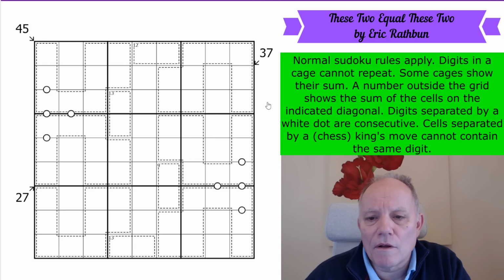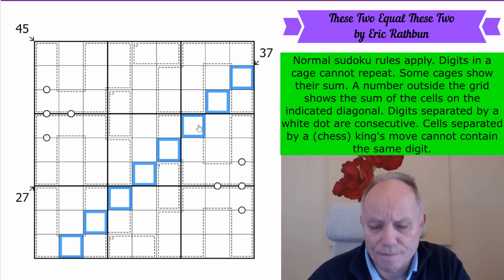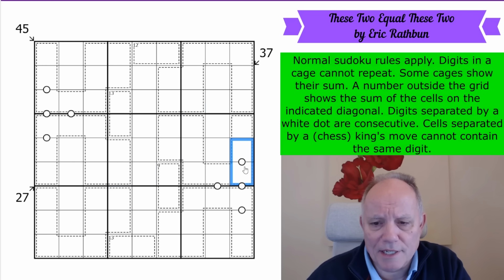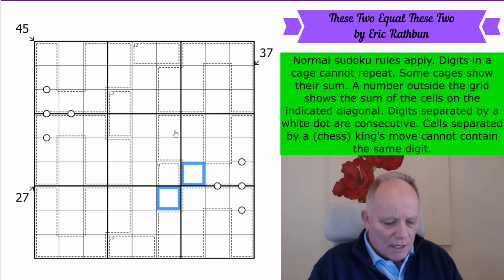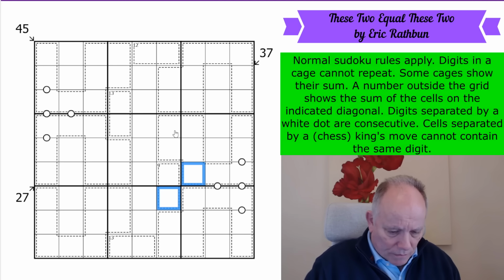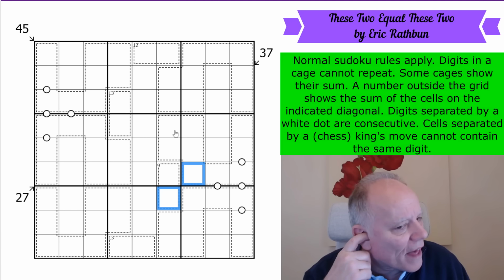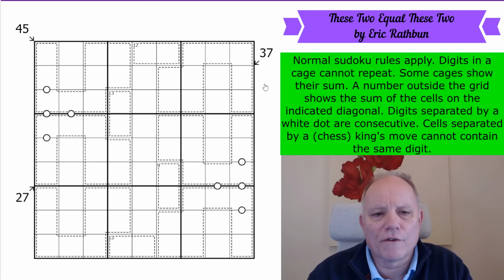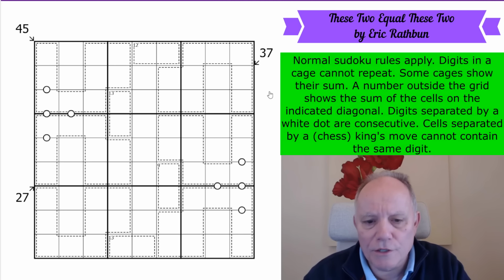Then there are little killer clues outside the grid. That means that a number outside the grid is showing the sum of the diagonal it's pointing to. Digits separated by a white dot are consecutive, and cells separated by a king's move in chess cannot contain the same digit. So those two, for instance, and I reach into my chess bag for Mr. King to sit here and remind me, should I forget that as we go through the puzzle. It always matters when it appears in a puzzle. It's often very important.